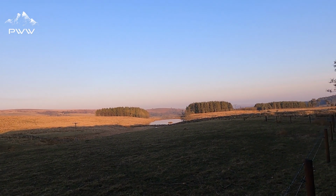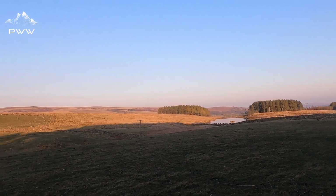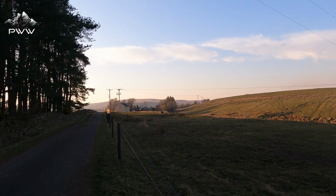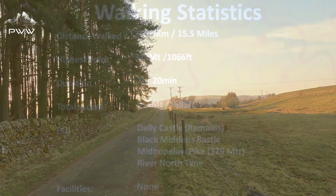The light at this time of night is just superb. See a small fishing lake there. Pan round over the fells and the fields. And we've got our path leading ahead. Probably about a mile or so to go now.